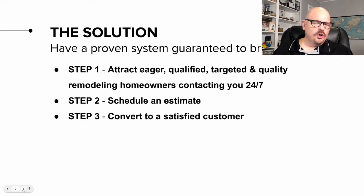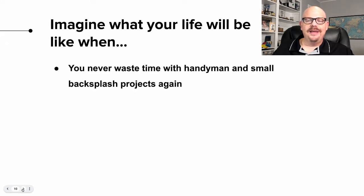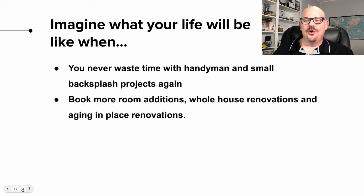And so what we're going to look at in the moments ahead is creating an online system that takes care of step 1 for you. Does the filtering, does the heavy lifting, brings the masses to your doorstep so that you can spend your time making estimates and landing those projects. Imagine what your life is going to be like when you never waste time with handyman and small backsplash projects again, when you never hear those words ever again, when you book more room additions, whole house renovations, and aging in place renovations, those higher ticket projects.